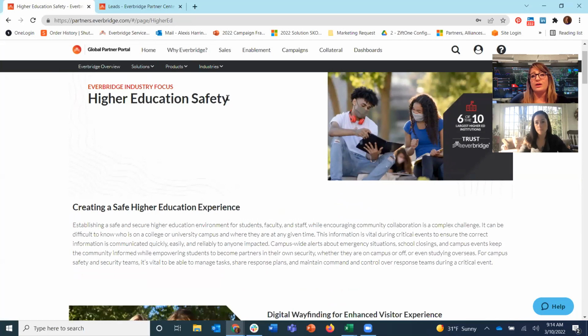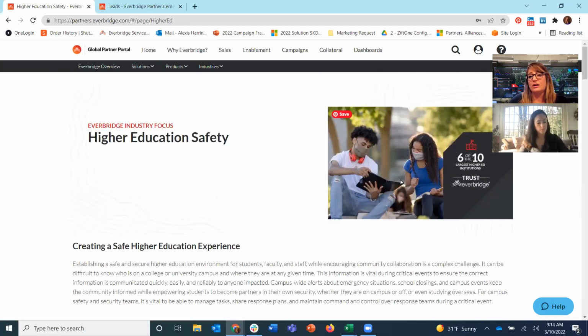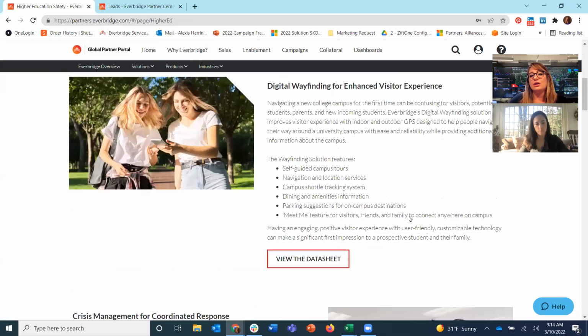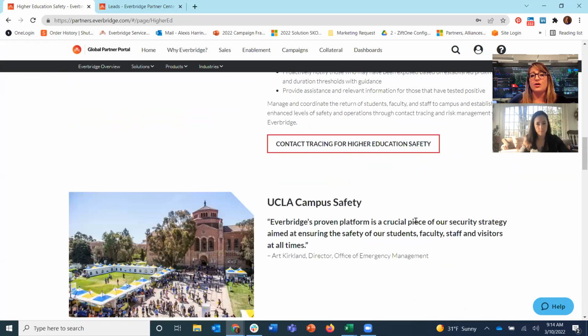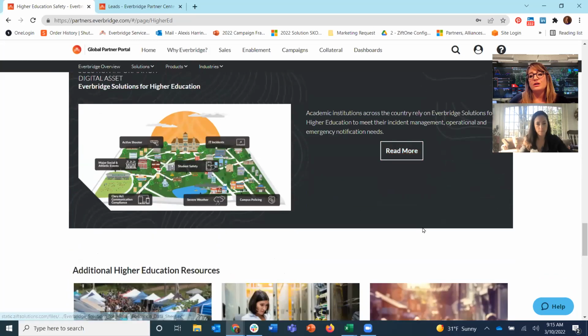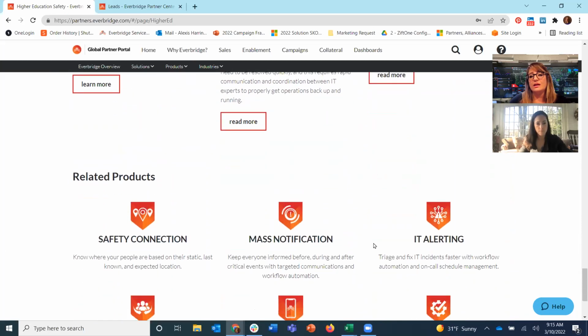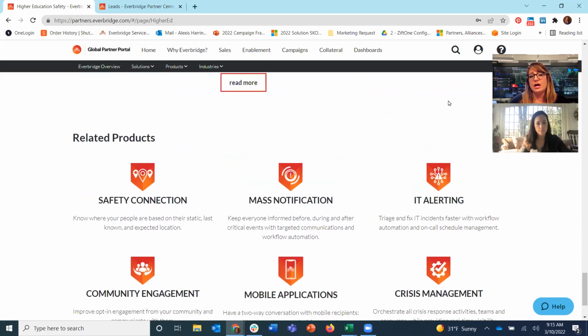So we do a lot of work with higher ed and safety. Again, same use case that I just mentioned, people resilience. We're keeping people safe. We're keeping students safe, from active shooters, to lone workers at night, campus security, and making people feel safe when they're traveling abroad, whether they're a foreign exchange student or another use case of that nature. In here, once again, you will find data sheets. You will find all of the collateral that we have available, different use cases. How does Everbridge solve the market need for this industry? And then as well, related products, as always, on the bottom.